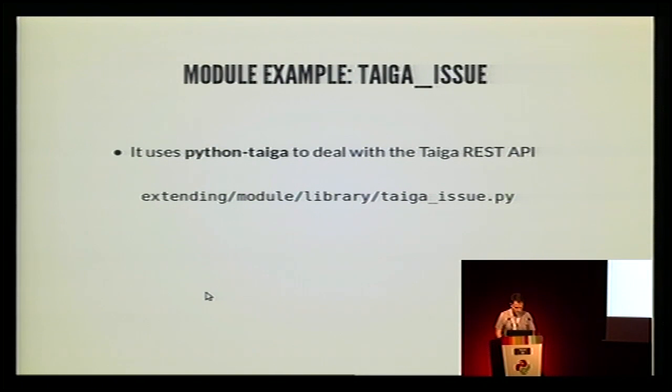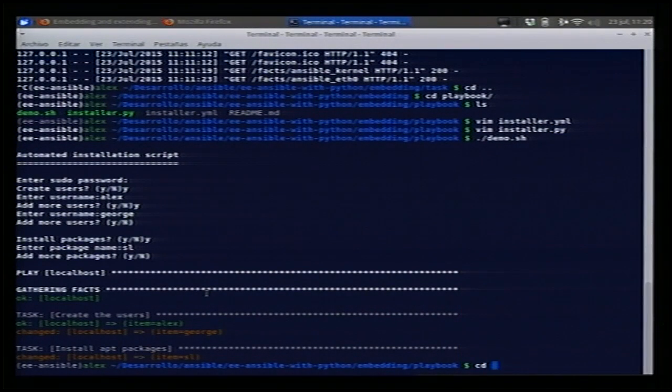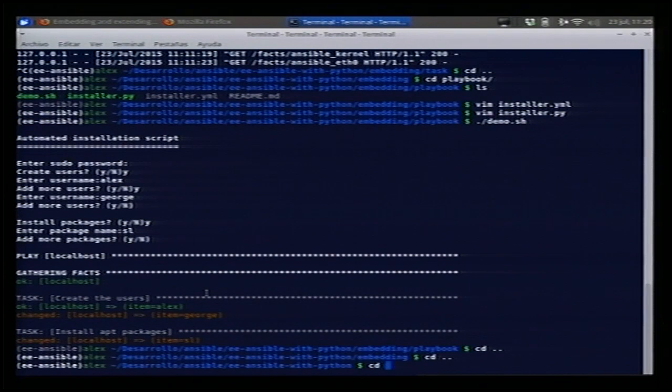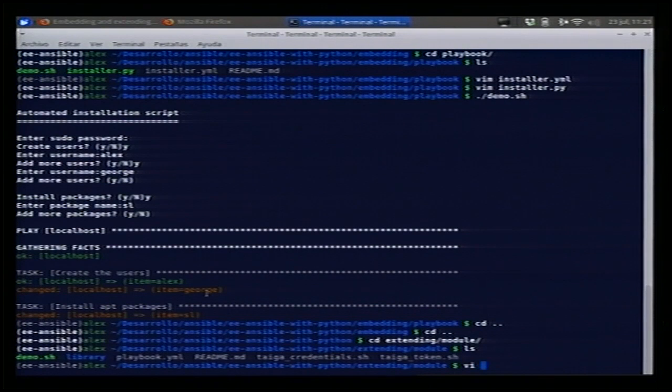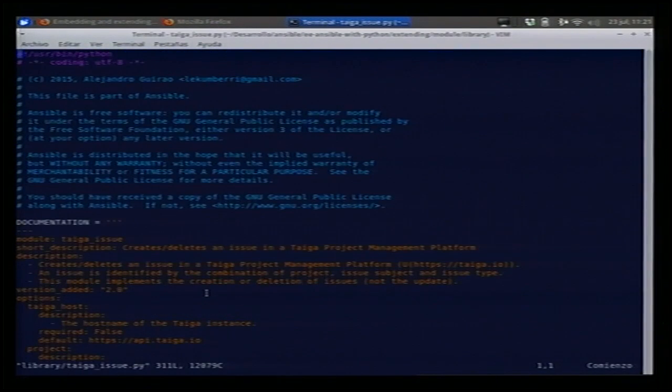So I've created a very simple module that is called taiga_issue. This module is just for creating issues in this platform. For example, if we are deploying a system via Ansible and we find some problem during the automation task, we can create an issue so that the team will see it, will have the information, will have the logs, will have everything. So I have submitted it to the Ansible extras module repository.